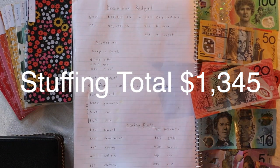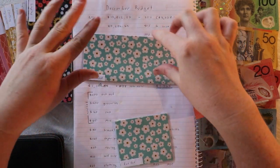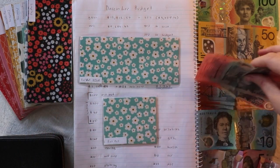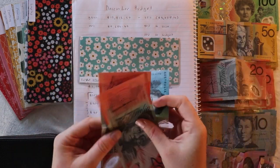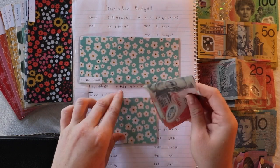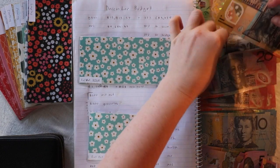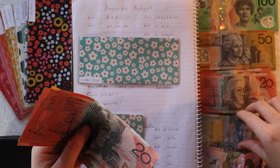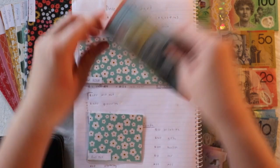I've got my little envelopes here. I'm going to start with eating out first. So like last month, we're going to have a hold envelope and then the one that actually goes into my wallet, because I don't want to have loads of cash on me at once. So I'm going to be putting $50 into my little envelope for my wallet, which will go in here, and then I'm going to be putting $150 into the bigger one. So there we go, that's $200 in total.